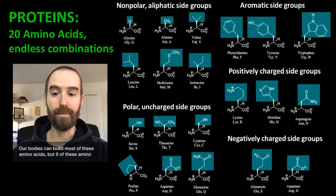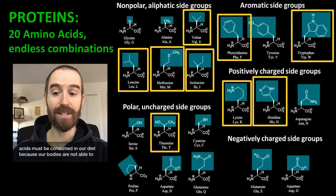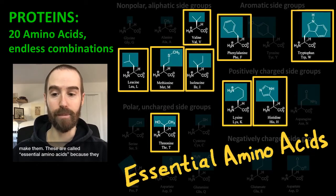Our bodies can build most of these amino acids, but 9 of these amino acids must be consumed in our diet because our bodies are not able to make them. These are called essential amino acids because they are an essential part of our diet. Without them, our bodies would not be able to build certain really important protein molecules.